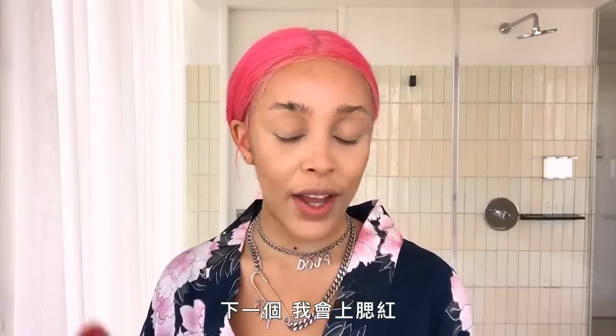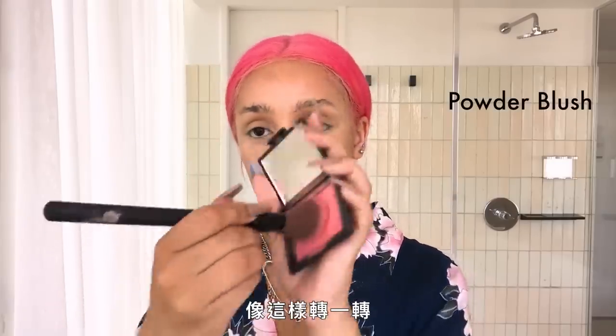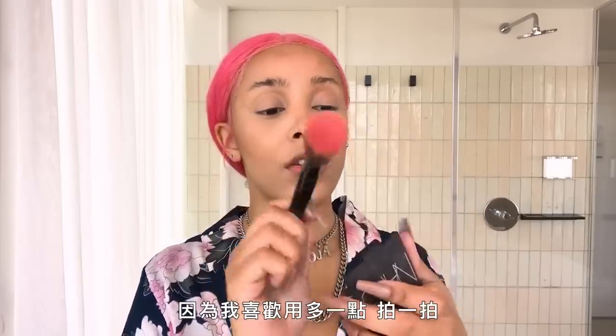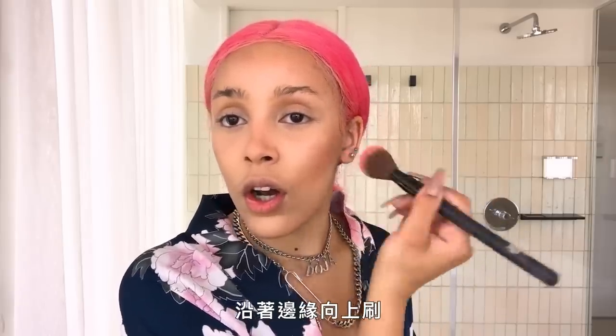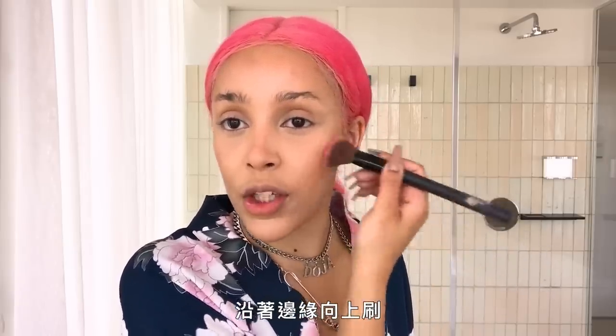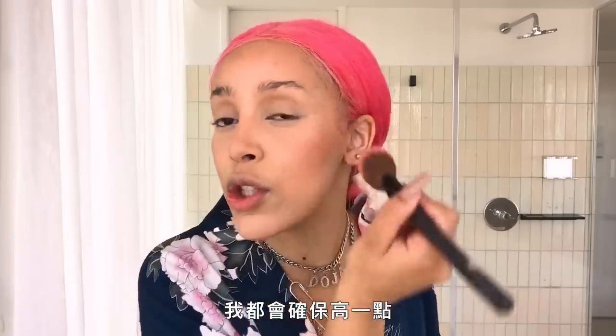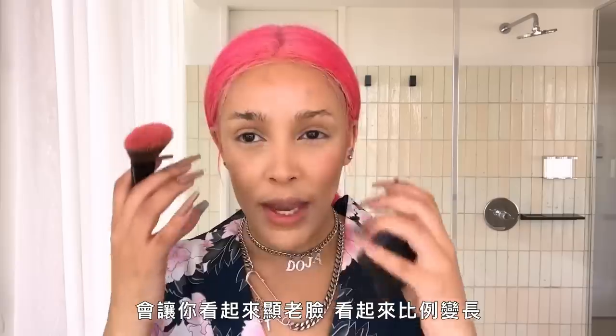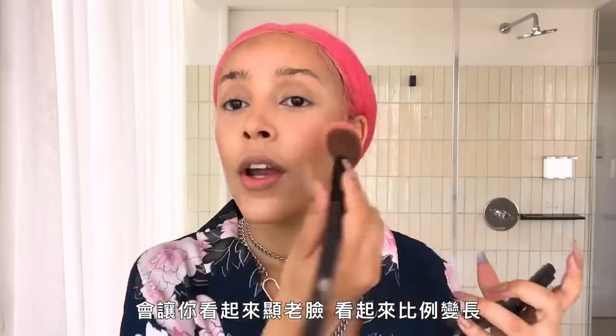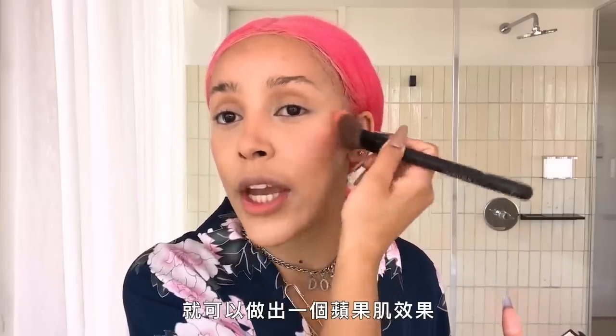Next, I do my blush and I just swirl it around. Okay, and I get a lot on there too, because I like a lot. Tap it off and just work on the edges and I bring my blush up because I like a high cheekbone. I always make sure it's higher than lower because you can go like this and work down here, but that'll bring your face down, make it appear older and longer. But if you work it up, you're kind of creating your own apples.